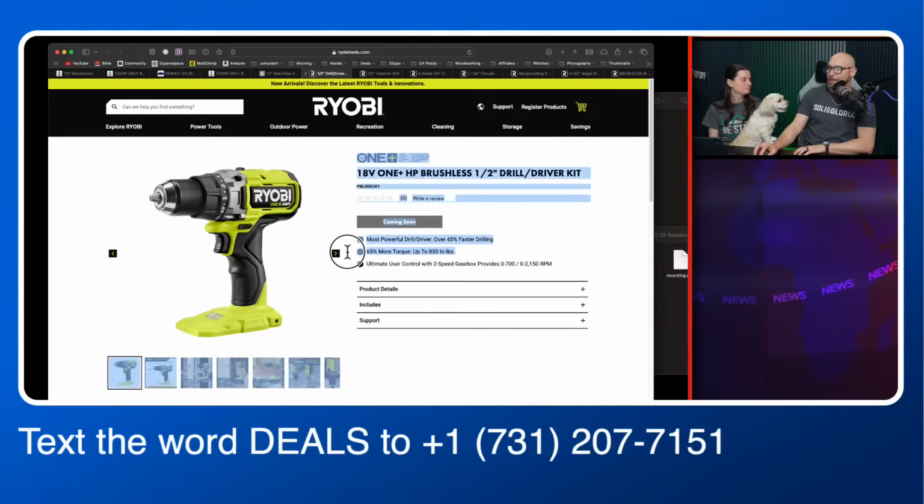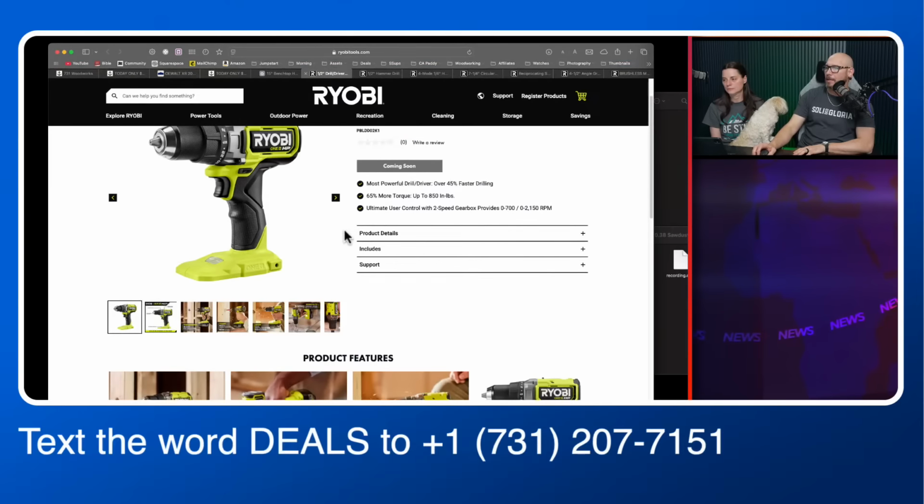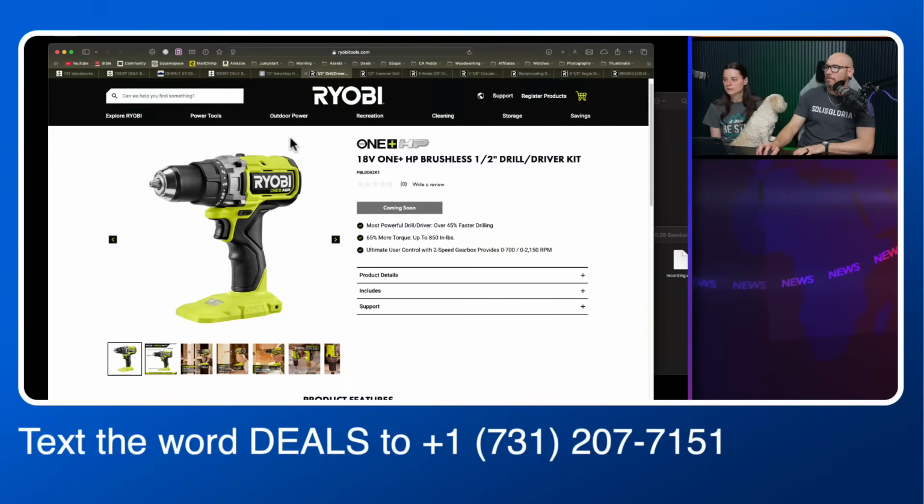Now, when you see these numbers, if I'm not mistaken, this 65% more torque, up to 850 pounds, I think that's talking about their non-brushless tools. I think I saw that in a video earlier. So keep that in mind. So non-brushless to these new Gen 2, not comparing this new Gen 2 to the Gen 1 HP, 1 Plus HP, whatever they got going on there. So that's the first one there. Pretty nice. Looks cool, I guess.